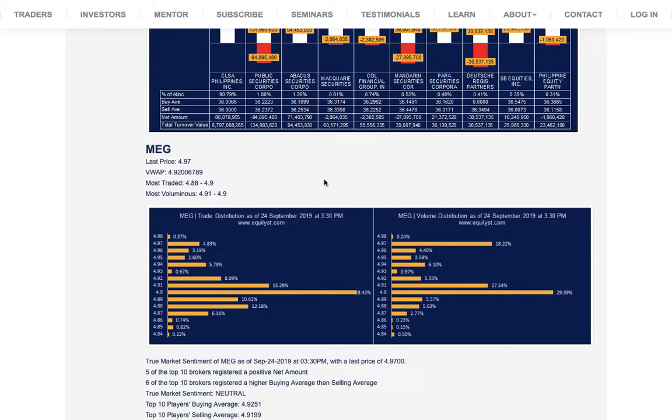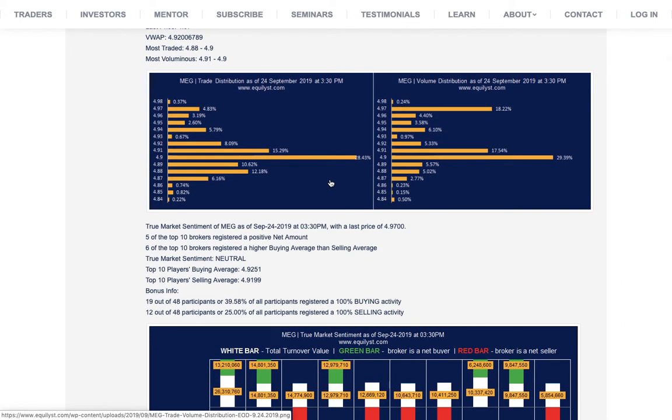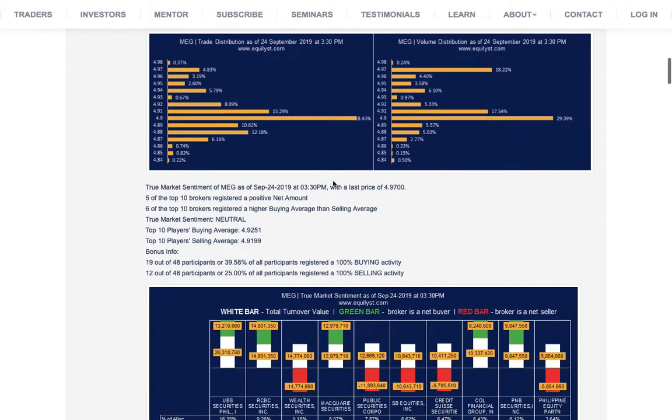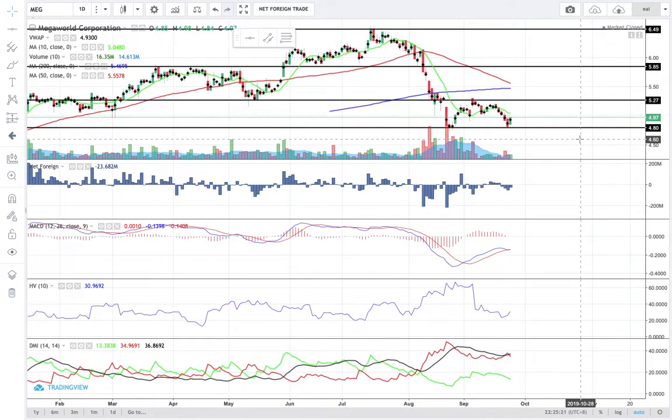The last price is higher than the VWAP. The dominant range is closer to the intraday high than the intraday low. The true market sentiment, the momentum power indicator, is bullish despite the invalid 10 SMACD combo. The true market sentiment is neutral, so they were not really that excited to buy the dips. So they were just in a topsy-turvy sentiment, so to speak, today. So what do we do now?